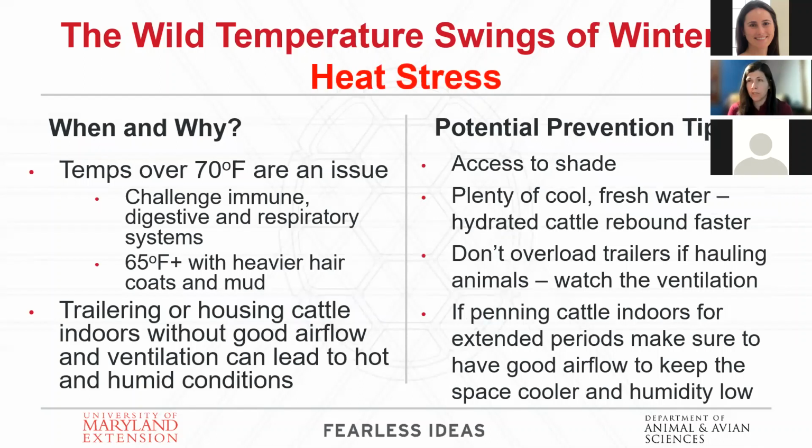All right, let's jump into heat stress. Just because it's winter doesn't mean heat stress doesn't happen. While they don't have summer coats, and sometimes they don't have that heavy winter coat, they still have thicker hair than they normally have. And you can start getting some heat stress issues at 70 degrees Fahrenheit. If there's any mud, again, not allowing that hair to cool them off, you're going to have heat stress in the 60s. It's something to be very aware of.